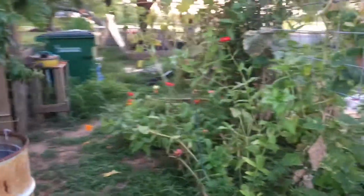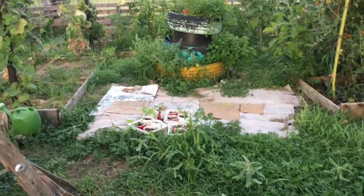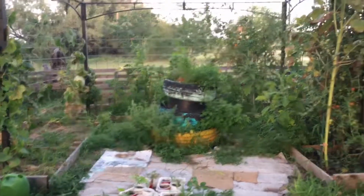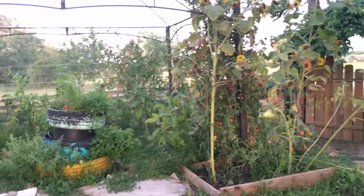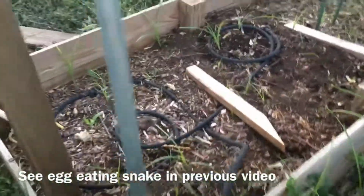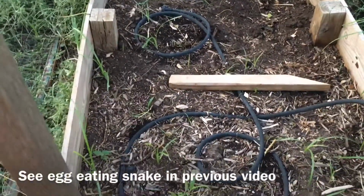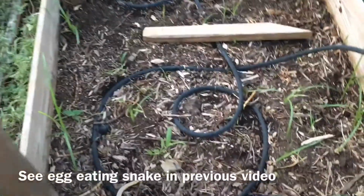I haven't been out here. Obviously, you can see this garden is just overgrown. I just kind of wanted to put this on here looking kind of bad. I would consider this looking bad. Like, this does not look very impressive to me. I'm still growing food. I am watching out for snakes because, man, that giant snake eating those eggs, wow, that just freaked me out.